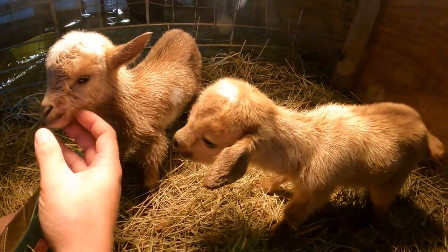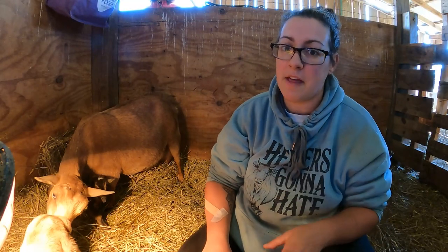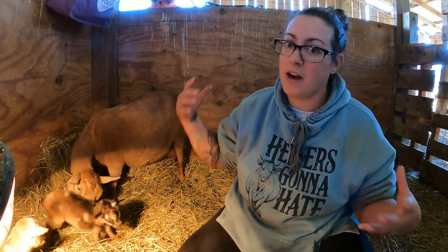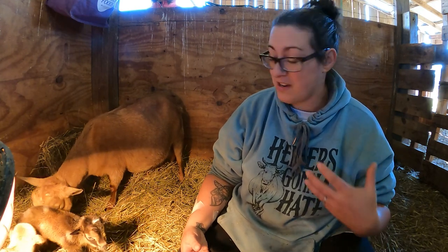Horned, polled. These kids look bright, lively. I've seen them eat. I've sprayed their umbilical cords. I've got a baby monitor up here. I'm gonna be checking on her throughout the day through that, and I'll come down and watch them, but I really think everything is going to be just fine.